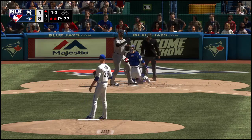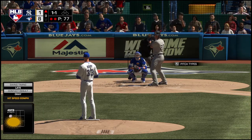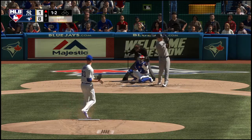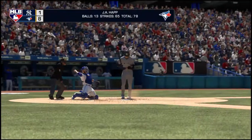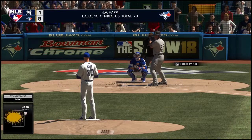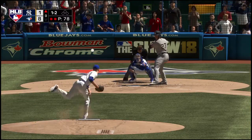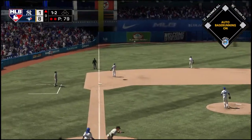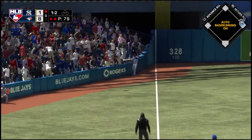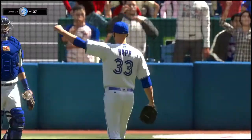That one's going to find the seats. Strike 1. The 1-1. And this is swung on and missed. So with that, they find themselves down to their final strike here this afternoon. Last chance for the Yankees. Down the left field line and deep. Hernandez is under it. Makes the catch, and that's the ball game.